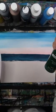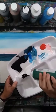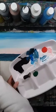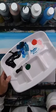Okay, I'm just using a Christmas green, because we are going to start adding some green into our painting. Wait a second. I've got to think. Do I want to do that first or do I want to do that after?